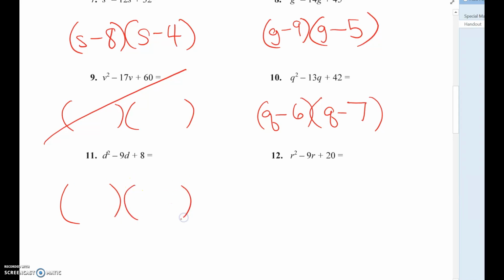Okay, two numbers that add to negative 9 and multiply to 8. This is actually one of those ones that trips people up, because guess what it is? It's negative 1 and negative 8. Booyah! That's amazing. Okay, and this one's pretty straightforward. Two numbers that add to negative 9 and multiply to 20. So that's going to be r minus 4 and r minus 5.